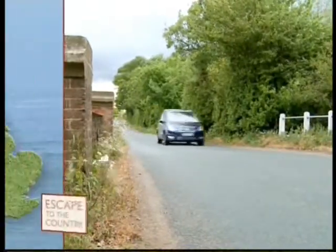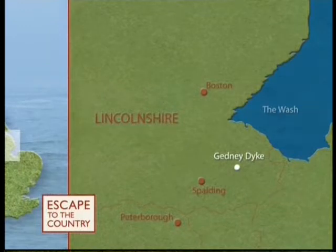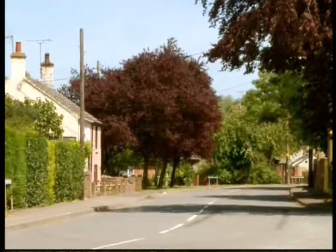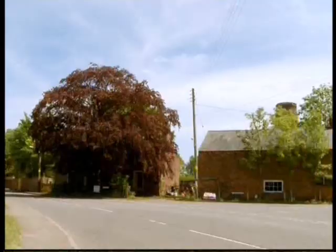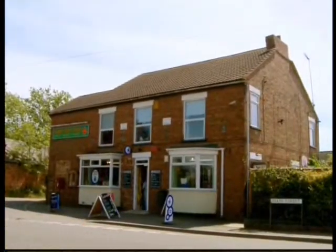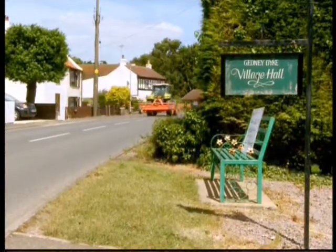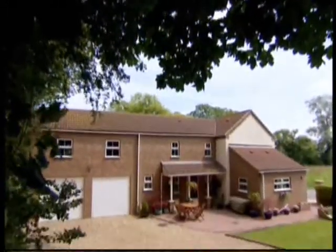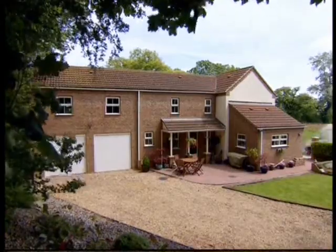Our first property is situated close to the village of Gedney Dyke in the southeast of the county, which is 23 miles north of Peterborough, which is where Ryan will be working. Gedney Dyke is a charming mix of 18th and 19th century buildings. It's got all the amenities they'll need with a village shop and a post office, and there are plenty of community activities run from the village hall. Well, our first property is a detached cottage, which has been updated and extended in recent years. It sits on a large plot and offers up very spacious accommodation.